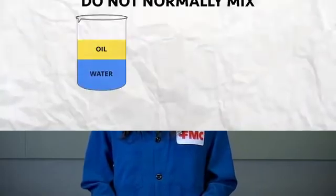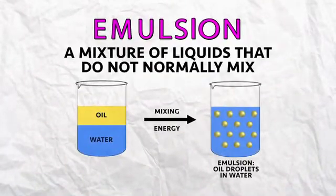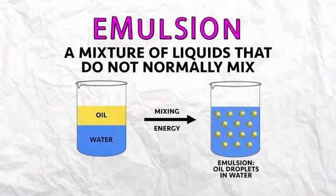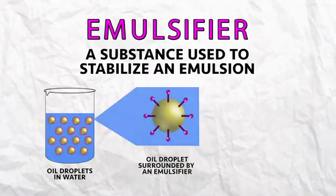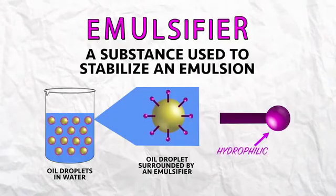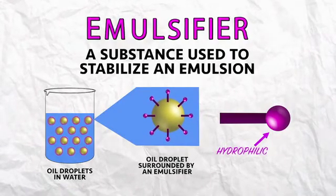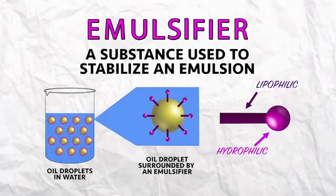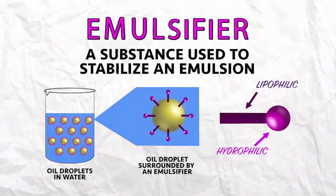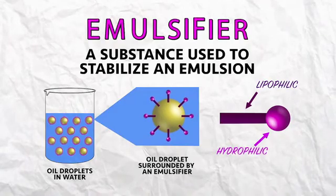So let's wrap up by summarizing what we've learned. An emulsion is a mixture of liquids that don't normally mix with one another, like oil and water. An emulsion is stabilized by an emulsifier, which contains a hydrophilic or water-loving portion, as well as a lipophilic or oil-loving portion. And the emulsifier acts as a bridge between the oil and water components in the mixture.